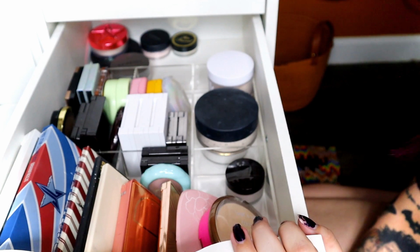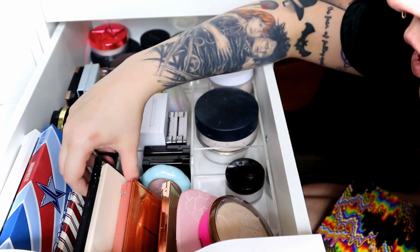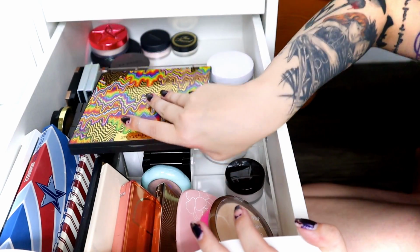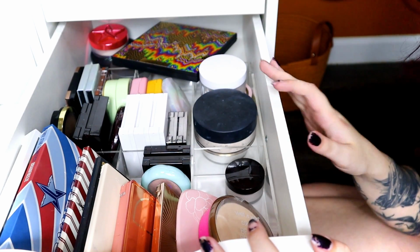That's the drawer here. Everything's covered in powder now because of that Stellar thing. Okay, I'll clean this up later, but that is this drawer done. We did really well.